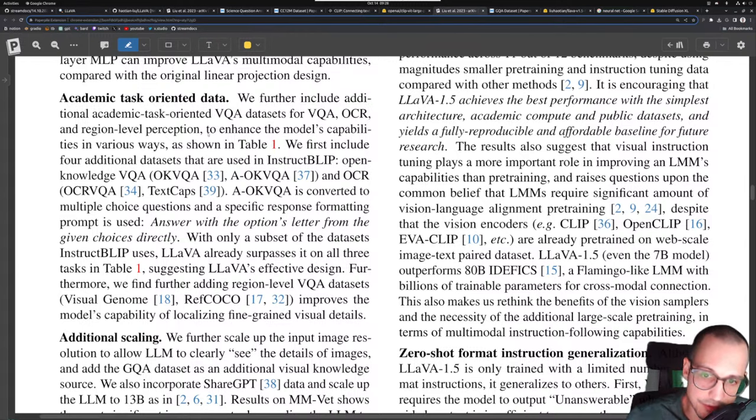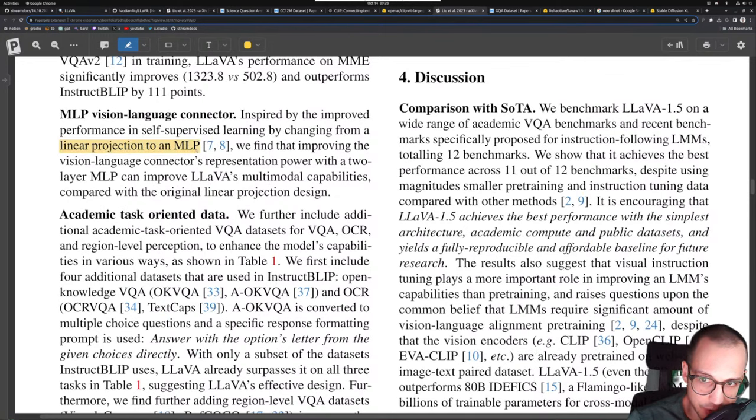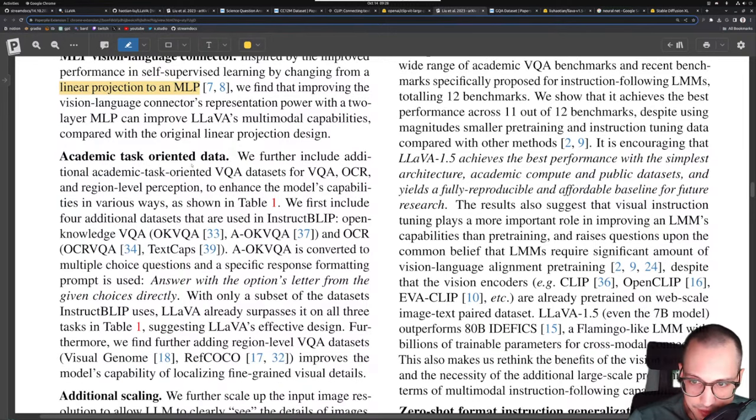So from the first version of LLaVA to LLaVA 1.5, basically they changed that little connector from being a single layer into multiple layers, which is what they're talking about here. So MLP, multiple layer perceptron. If it was just one, it would be, I guess, SLP, single layer perceptron. But most of the juice comes from the fact that they added this extra VQA data set.